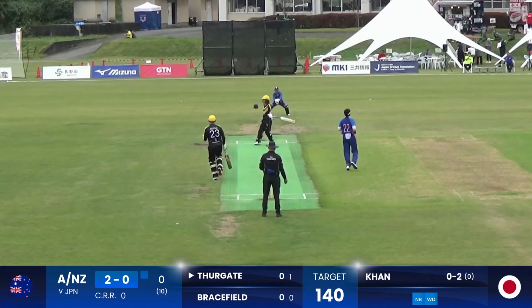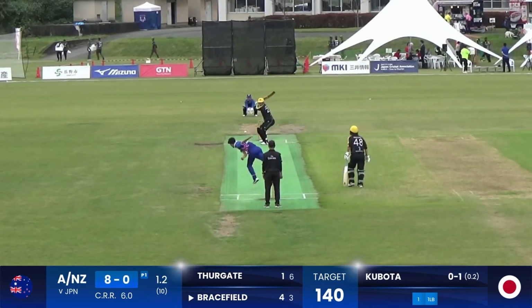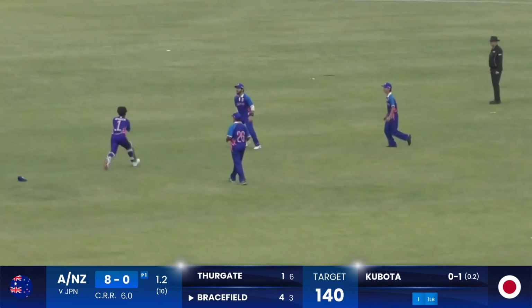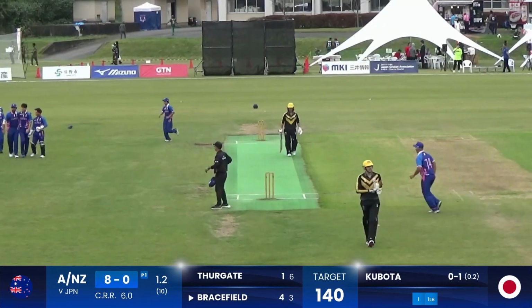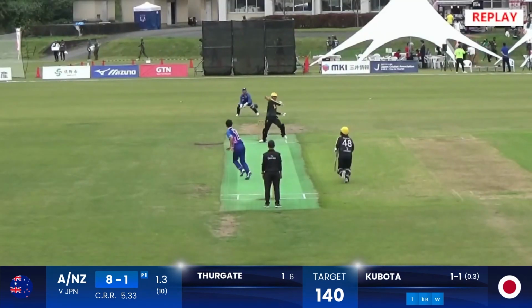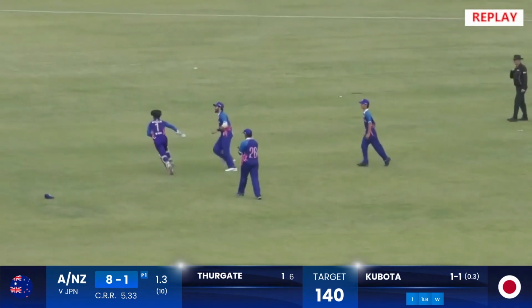Hits it hard length. Ashley misses it altogether. It stood up. Miauchi calls for it. He's not gonna drop a sitter, and the plan has worked. That plan seems to have worked, even though the ball didn't climb up too high, and an easy catch for Miauchi over there. Anzacs lose their first wicket, and it's 8 for 1.